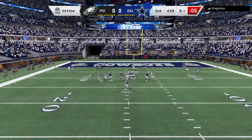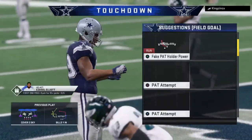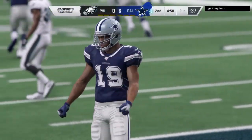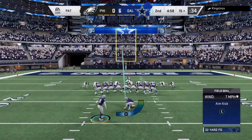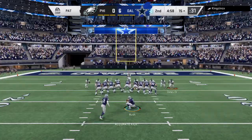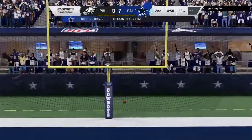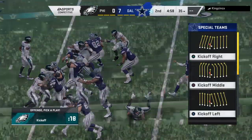26. From the shotgun, it's Prescott. That is caught. It's Cooper for the Cowboy touchdown. 8 yards on the touchdown pass. And the Cowboys take it all the way down the field and score on the opening drive. Extra point by Marr, up and good. And that makes the score 7-0.